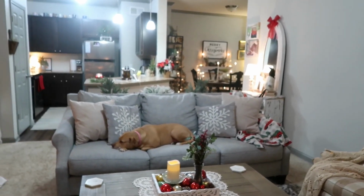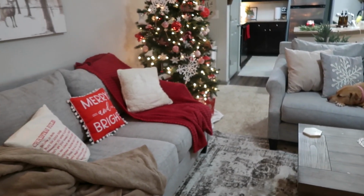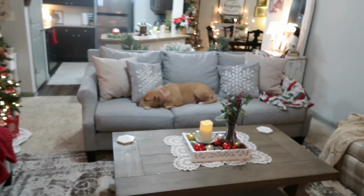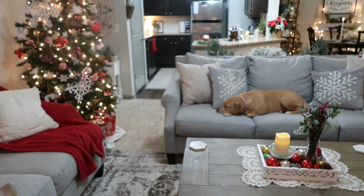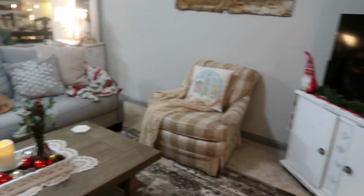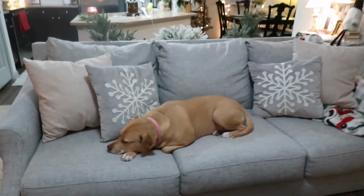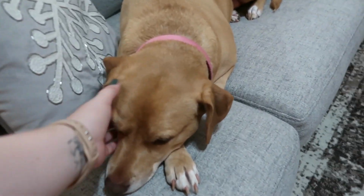This is what you see from this side of the living room. Next year, I'm determined, one thing that's on my list is to get better pillows. Nothing's wrong with these pillows, they're just pretty old. I thrifted them, every single one of them, so I'm just ready for some new ones. Anyways, so the pillows are thrifted. Baby girl was rescued. We love her so much.